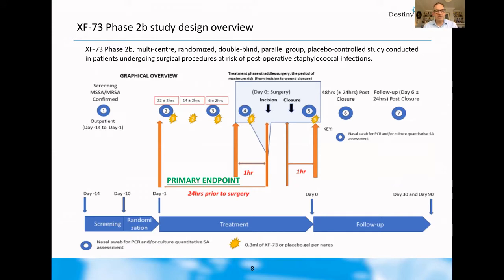So this next slide is the study design, which is complicated, but of course this is drug development. It's never a straightforward process. But you'll see in the green writing that the primary endpoint, what we're looking to do, is to basically reduce the bacterial load from, sort of, the blue number 2, prior to the actual incision, which is just after number 4. And that period effectively is where we're looking to decolonize the patient in that 24 hours prior to surgery. So sort of the orange stars, 1, 2, 3, 4, they're the 4 doses of the nasal gel that are applied over 24 hours.